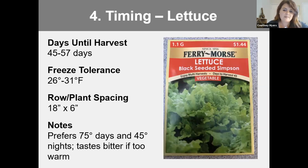Lettuce is going to take, on average, 45 to 57 days, depending on harvest. So that's going to put us at September 17th to September 29th. Let's go ahead and say September 17th, and write lettuce.